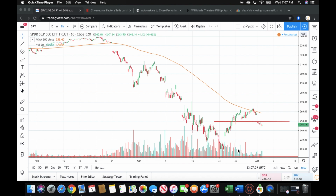I've been calling, and go look at all the videos I've done in the past, for at minimum a retest of the bottom in late March, I think March 23rd, around that 218 level. I was calling for a retest of that area to measure the strength of the bulls and the bears, to see whether the bulls can defend that 218 territory, or if the bears are going to drive it further down. More precisely, I would like to see us retest that 2014, 2016 consolidation area of around 200 to 210. Sitting here at 246, we have a ways to go.